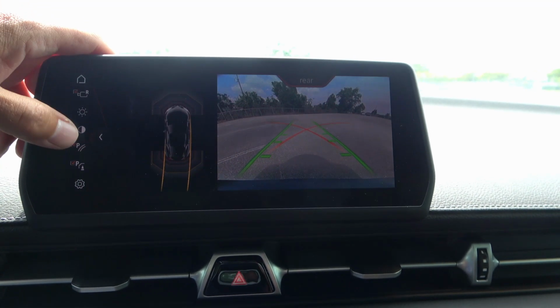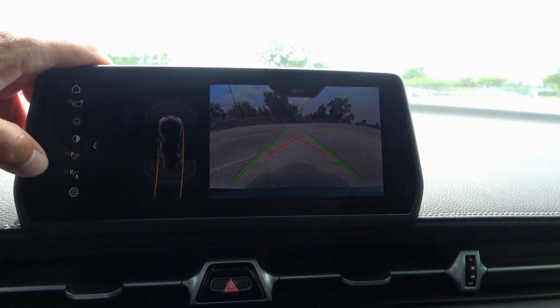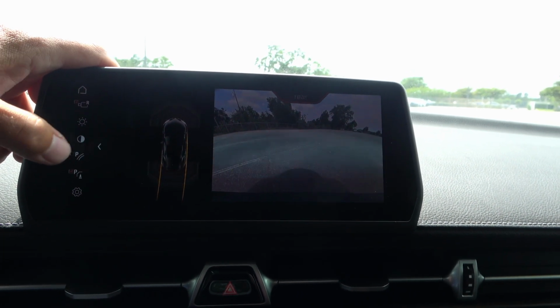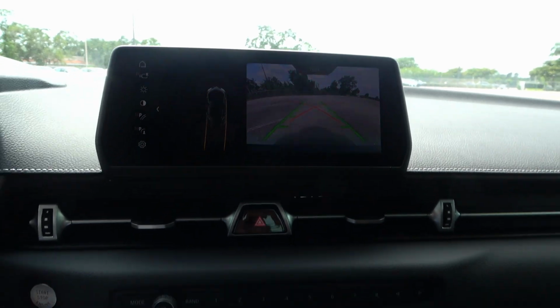Let me see if I can take this maybe away. No, I can't. I can just turn off basically the sensors and the trajectory lines, but I can't make it bigger. So, you know, this is it. That is what it is.